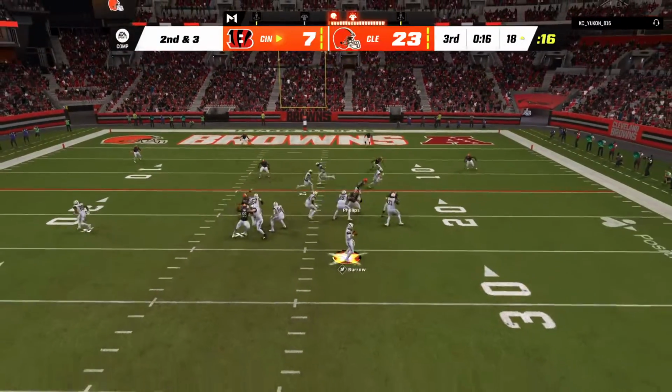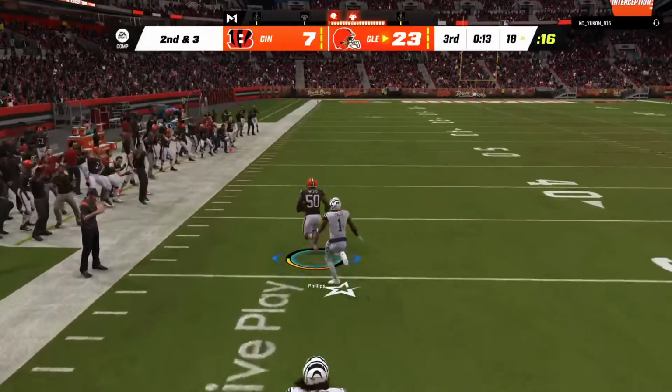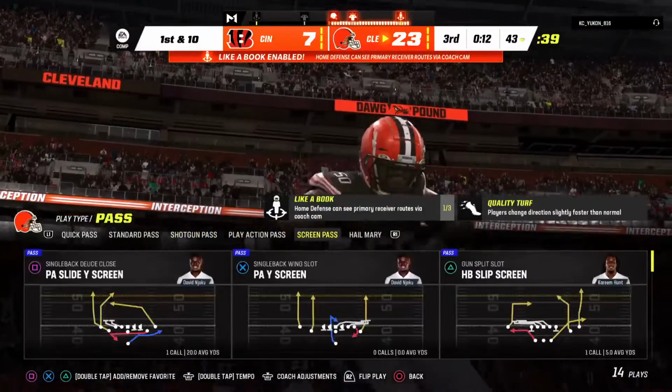To throw again on second down. Burrow. And now here's another interception. And the Browns will take over here as they get it up to the 43-yard line.